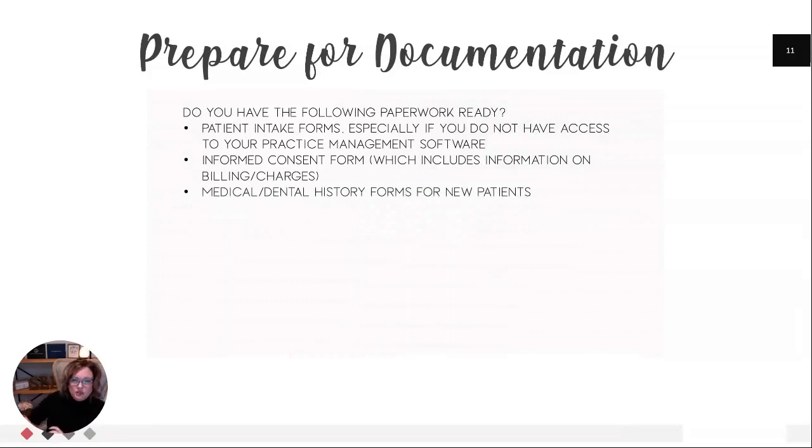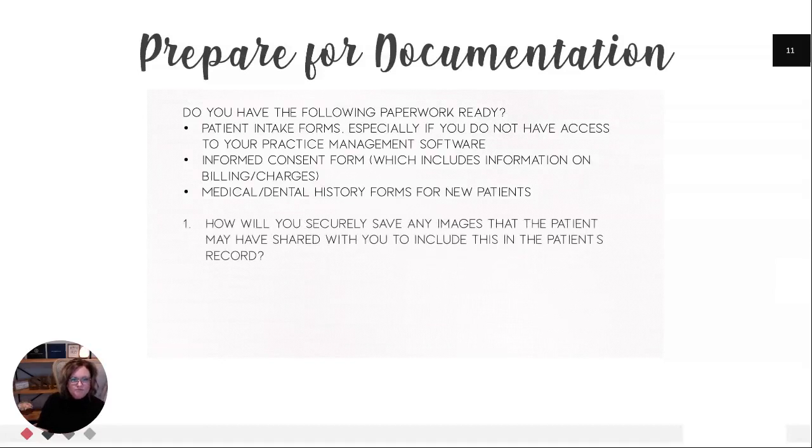Medical and dental history forms for new patients. So for your existing patients, if you do have access to your software, the platform that you're using, you want to make sure you download that, or maybe you have that up on a different monitor, or you print that out so that when you're on that call, you actually can take that information in.